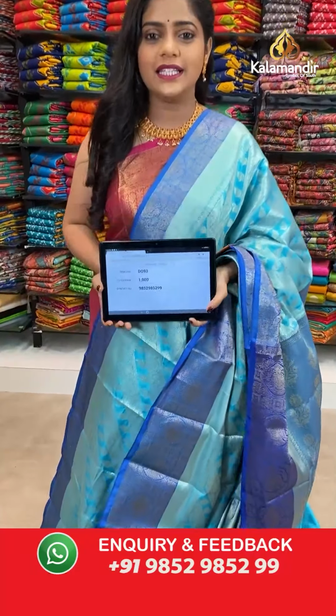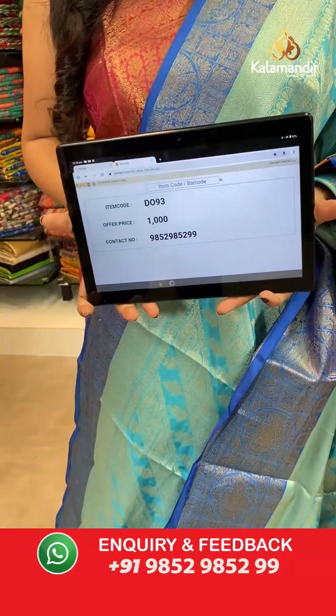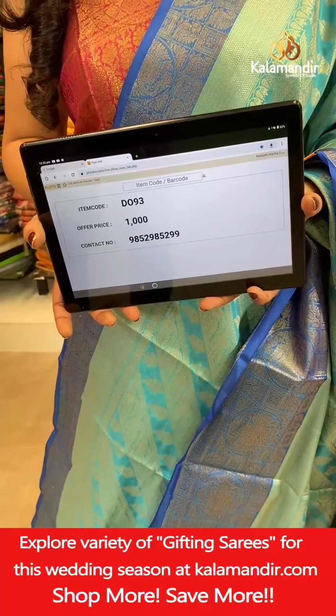Let's see the pricing details. Saree code is DO93 and the offer price is 1000 rupees only.